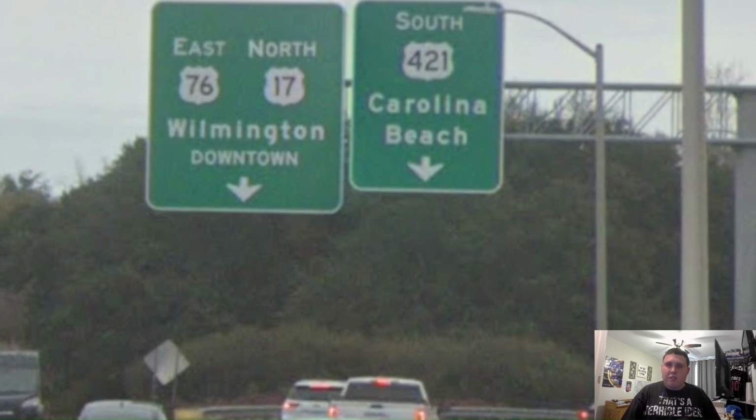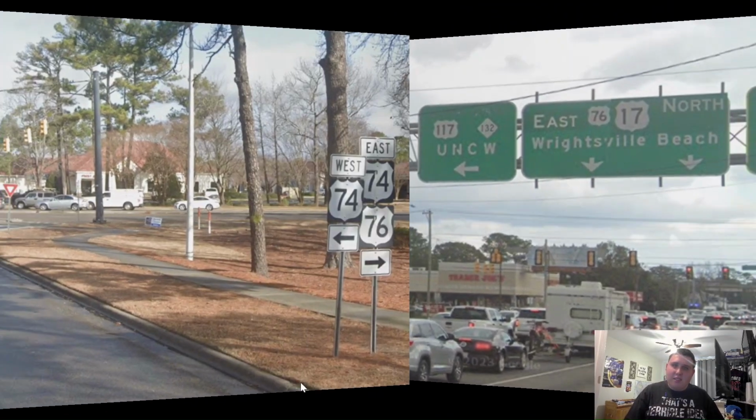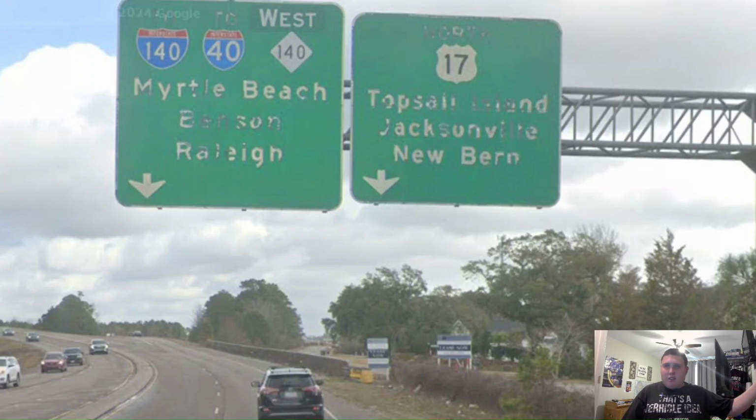Here's where US 421 splits off from us as it's heading south towards Carolina Beach, and we're now signed north for downtown Wilmington. Here we're with US Highway 117 and signed north for UNC Wilmington and south for Carolina Beach, and we're signed northeast for Wrightsville Beach. And look at that US 17 shield, it's so huge. Here's where US 76 is splitting off from us to join with US 74.